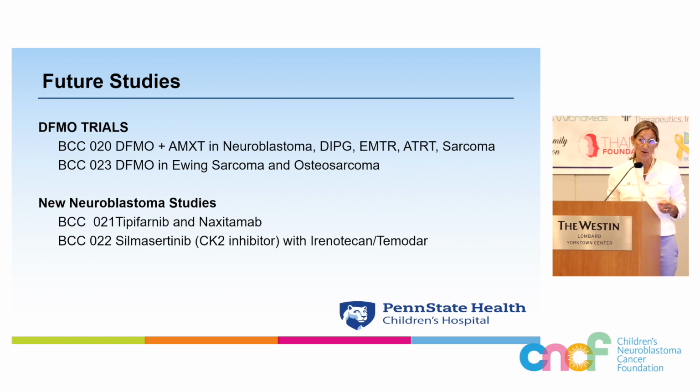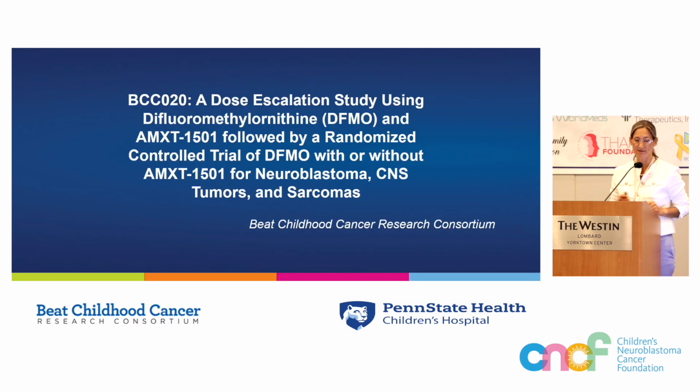The first study that we'll be opening is a DFMO in combination with AMXT, which I'll talk about. DFMO, we are expanding into Ewing's and osteosarcoma, which is obviously not appropriate to discuss here, but that trial is coming up. And then we have 2 new studies, tipifarnib with naxitamab and a CK2 inhibitor. I just wanted to touch quickly because these are going to be opening relatively soon.